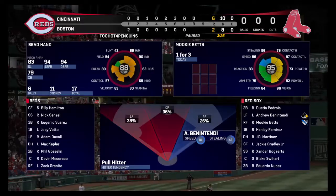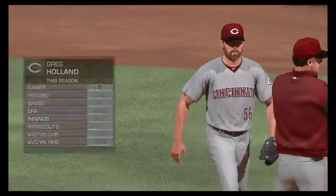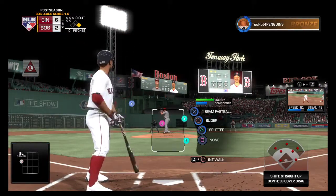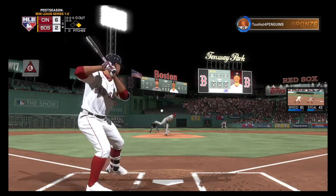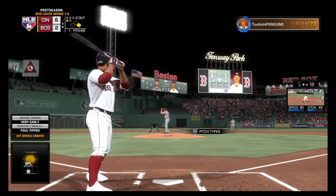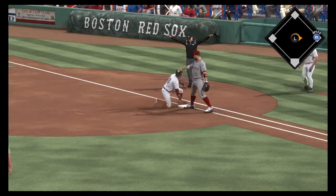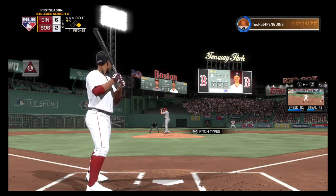Up next, here's Mookie Betts. He lined out in his last trip. Greg Holland is on the pitch here in the 8th with nobody out. Now pitching for the Reds, number 56, Greg Holland. And this one's tapped foul at home plate. Well, with the leadoff man getting on right there, Matt, they are falling so far behind. They have to capitalize. They have to get some runs to get back in this thing. Nobody out, runner on first.